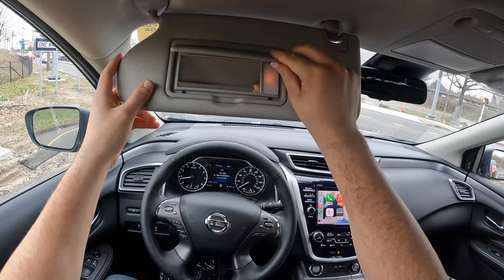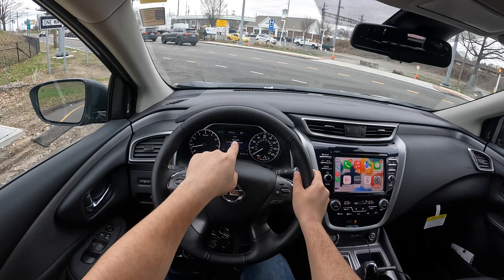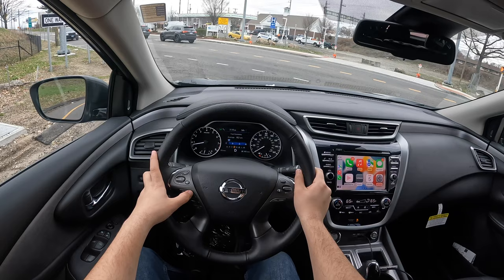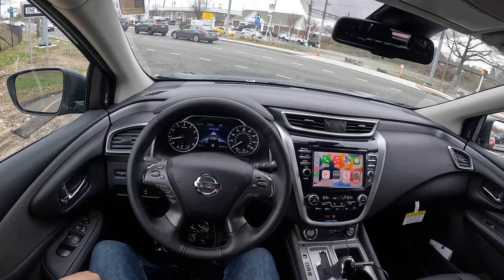There's a good size mirror with a halogen light, and on the steering wheel, there are a good amount of buttons. On the right are the safety features and the cruise controls, and on the left are a few controls for the screen in the middle and the volume controls. Very comfortable, and this 3.5 seriously sounds good. It is nice and responsive, and I really like it.